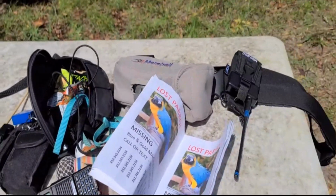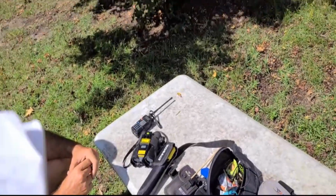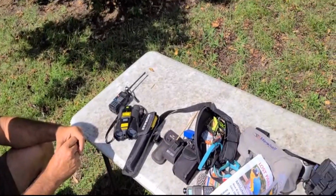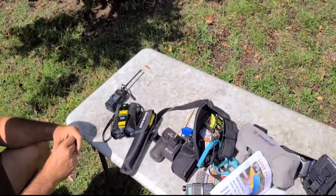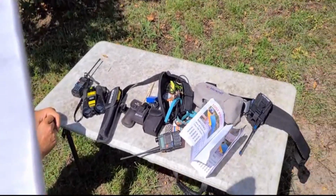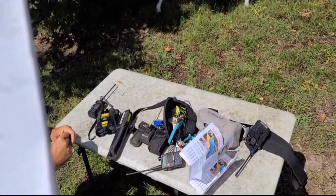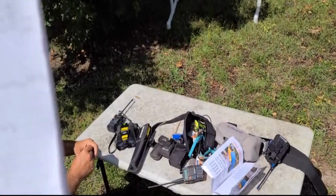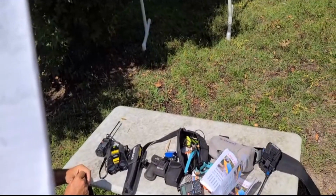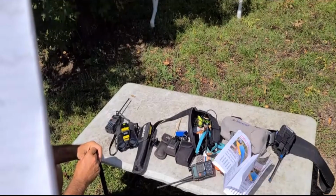Being prepared for an emergency, knowing your resources, know about Parrot 911 alert. They have a download where it can help you through a lost bird if it's gone. Check your local police, fire, traffic, animal control, wildlife, social media. All those are great tools.